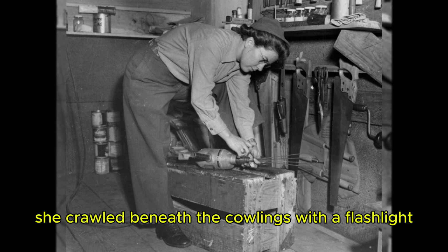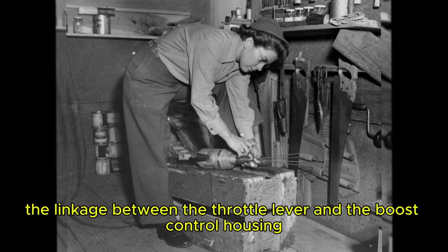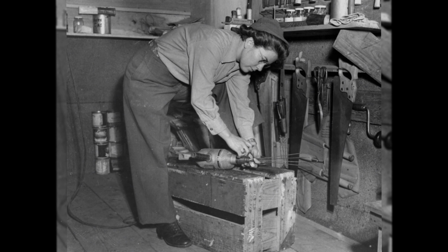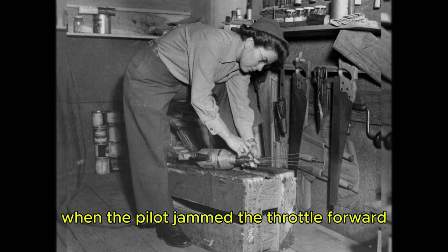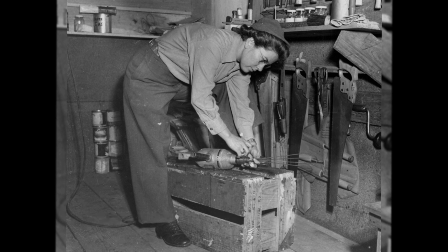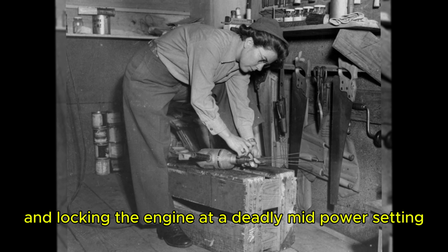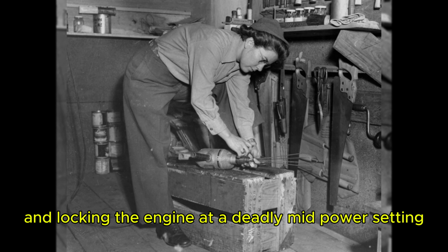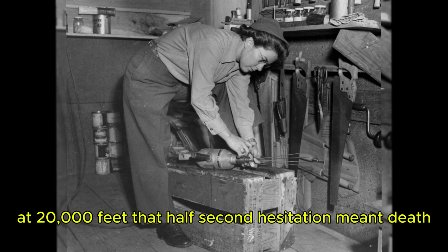After the flight line emptied, she crawled beneath the cowlings with a flashlight. The linkage between the throttle lever and the boost control housing was worn smooth, the pivot point rattling in its mount. When the pilot jammed the throttle forward, the rod flexed just enough to bind against the housing, choking the airflow, starving the cylinders, and locking the engine at a deadly mid-power setting. At 20,000 feet, that half-second hesitation meant death.